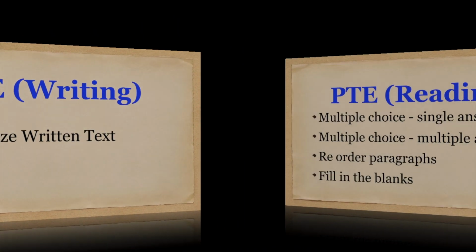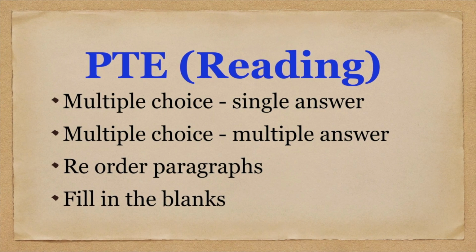In the PTE reading section, you have passages to read, and then there are multiple choice questions where you have to put a single answer. The next one is multiple choice, but you have to select multiple answers. Then reorder paragraphs and fill in the blanks. So it's pretty much the same as the IELTS computer-based, but the timing is limited, or it will depend on how you manage your time in PTE.